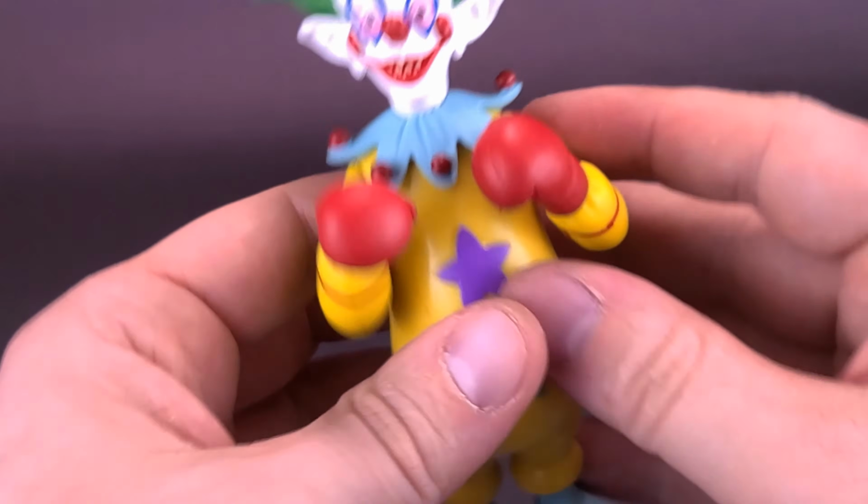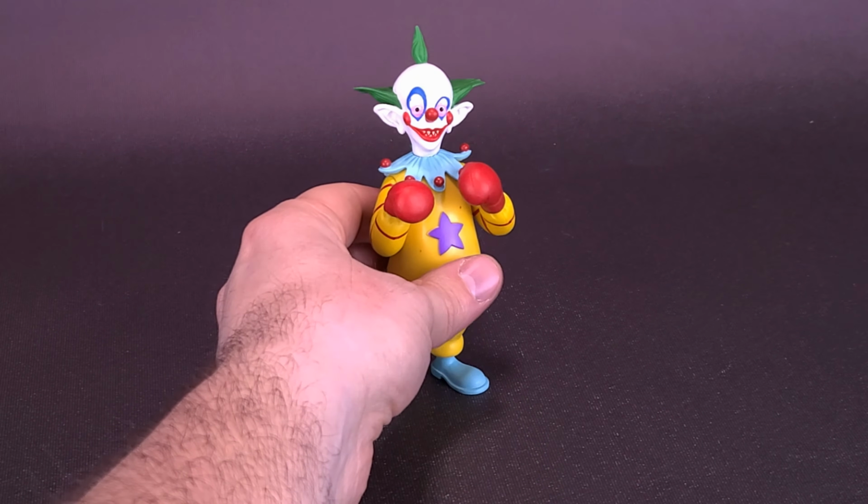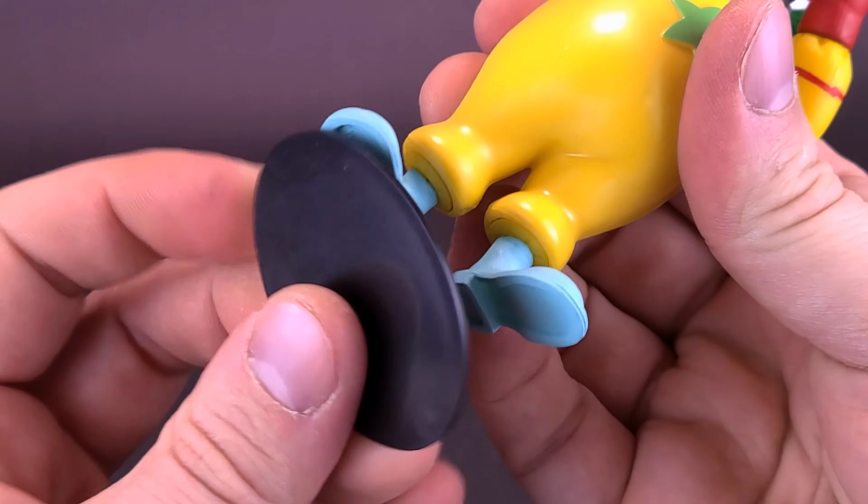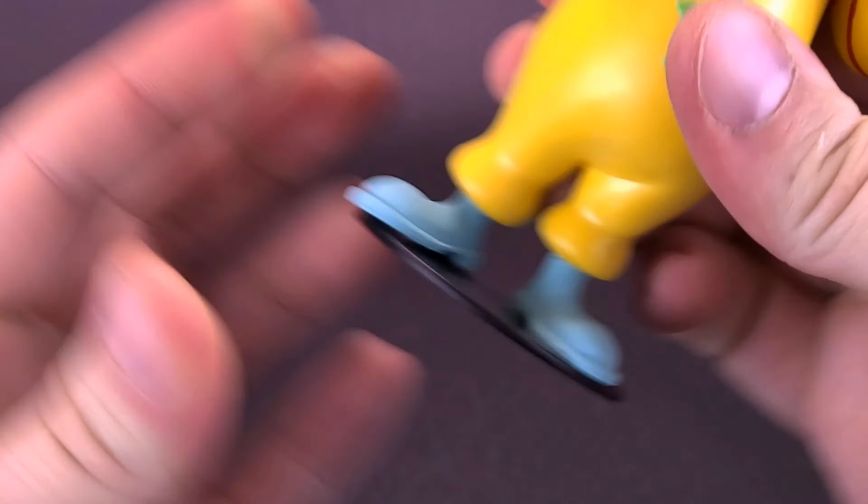All in all, though, a nice looking figure. Again, I only hope that it opens the doorway. You know what? Where's the display stand? I just don't want this guy to fall over while I'm wrapping up things here.